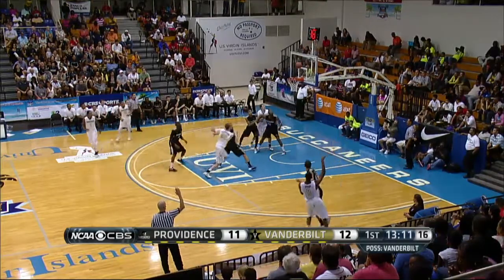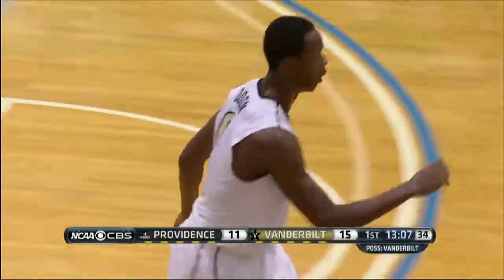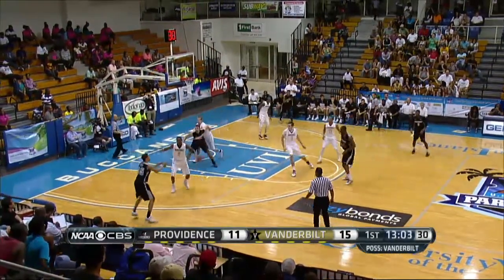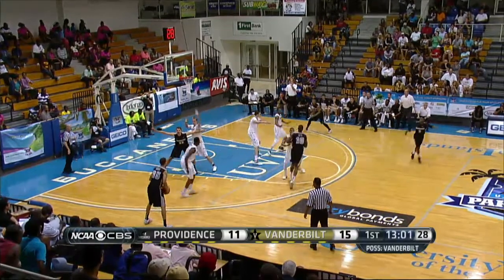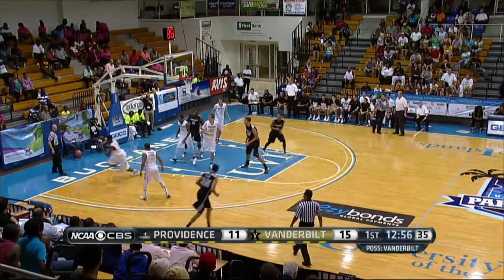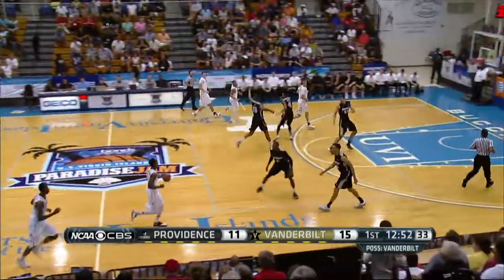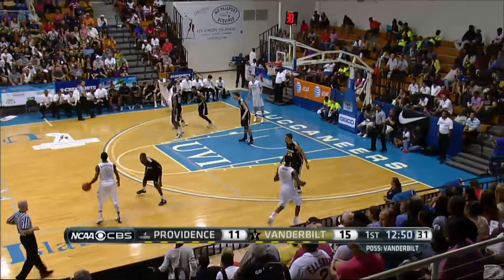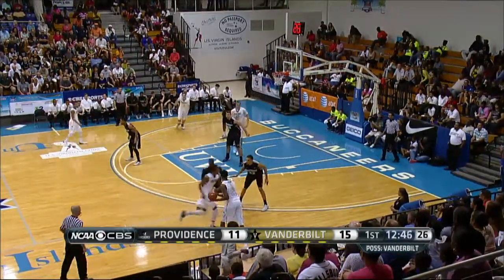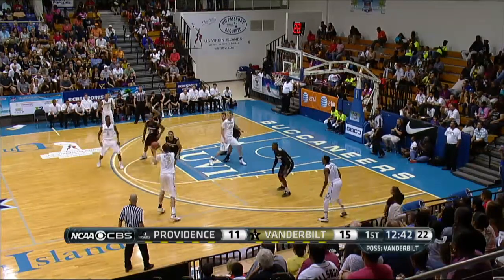The outlet to Odom for three, and he cans it. Ed Cooley will not be happy with that. He wanted to make Odom a driver. They said you have to shade him closer, make him bounce, don't let him spot up and splash in the 3-ball. And trying to match is Harris, and it's flagged down by Odom, but Vanderbilt comes in at 42% from long range. They can hit him, and they have. Here's McClellan. Well, they're very good offensively shooting the basketball. They have to clean up their turnovers, become more efficient.